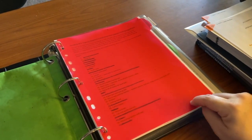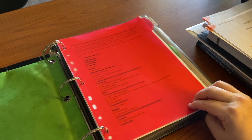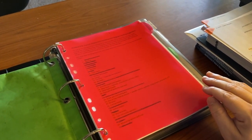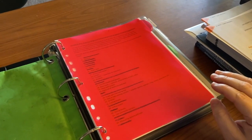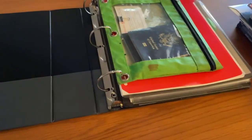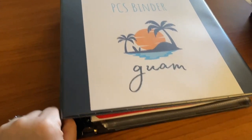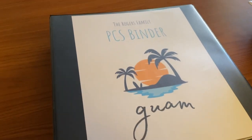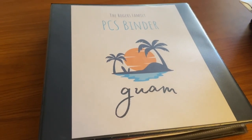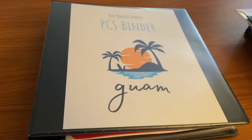We'll need our cancellation receipts for our cell phone, our lights, our internet, that kind of stuff, just because we don't want any issues. We want to show that we paid our last bill. So this is how we created our PCS binder. And so now we are just waiting for those final individual items that need to go in here, and hopefully it'll be done and we'll be ready to go.